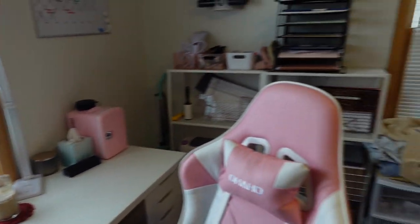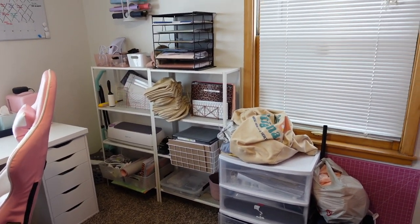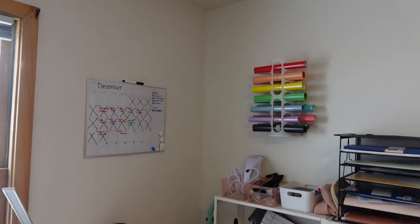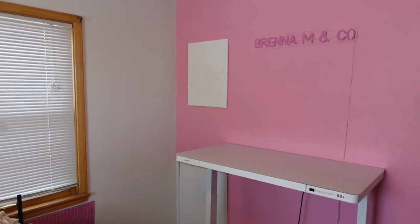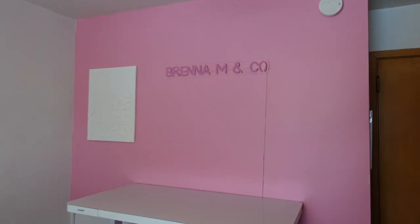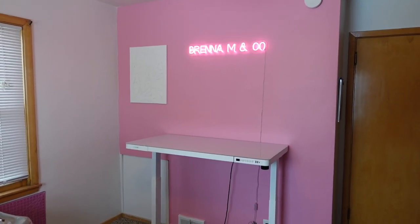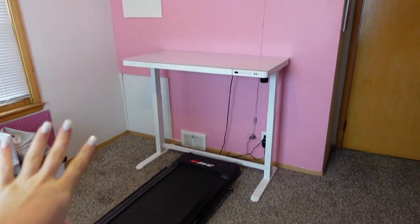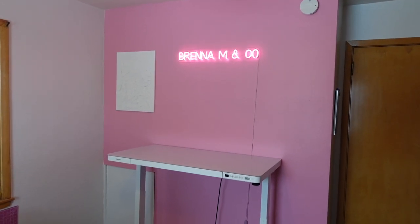To the right of my desk, it's just a chaos thing right now. I just need to organize it, clean it out. But I have my calendar up here, and then what I have left of HTV. Then the new wall. Let me turn on the light. Honestly, I think this looks really good, and just imagine my computer up there, me walking on the treadmill. It just looks so good and I'm really proud of it, honestly.